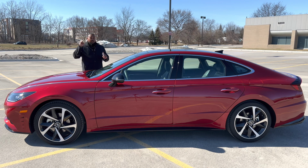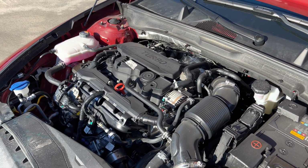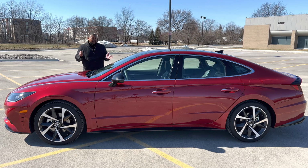I'm drawing a blank on one of them, but I know it's SEL, SEL Plus, then there's the N Line, which is the sporty package, then there's the Limited, which is kind of the luxury one. But again, like I mentioned, this has the 1.6 liter single turbo inline 4-cylinder engine, makes about 180 horsepower and 180 foot-pounds of torque. That's not a lot of power at all.